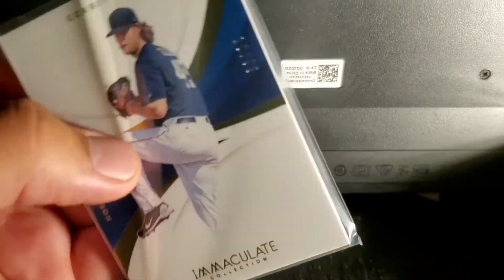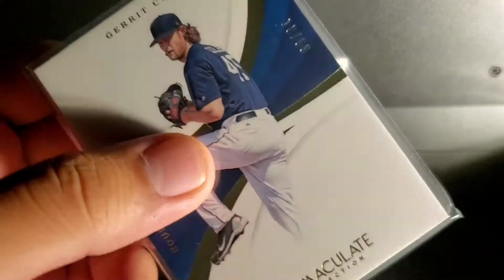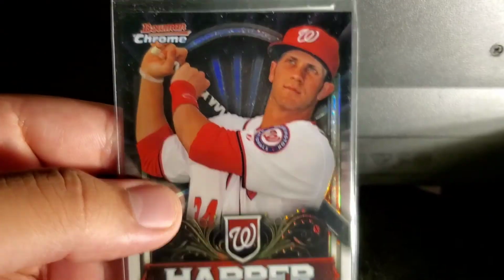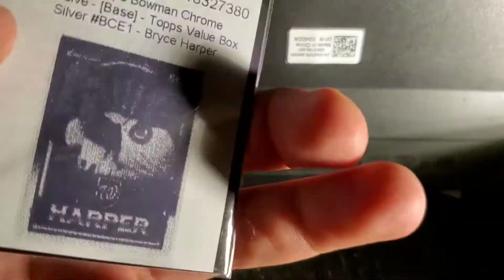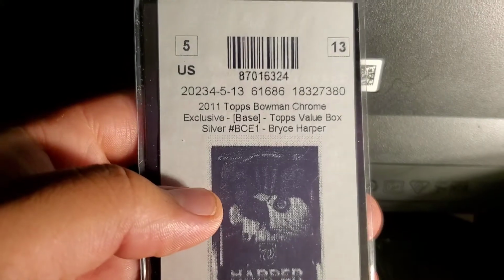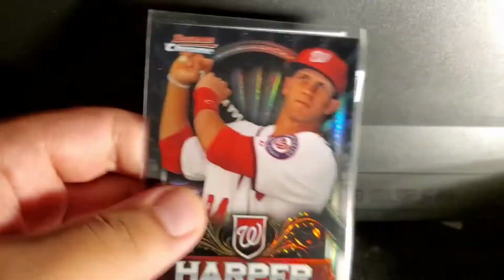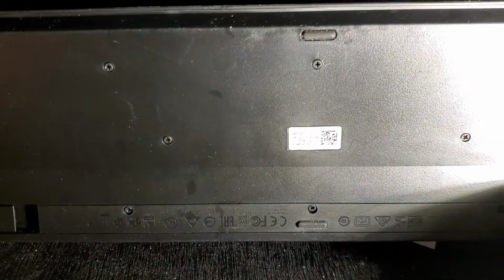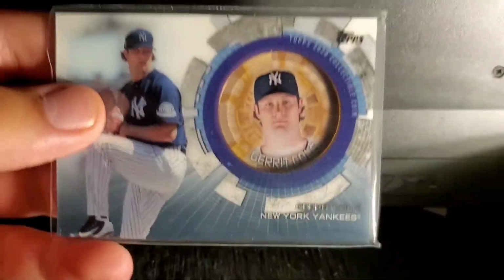Here's Immaculate Collection, Gerrit Cole. This is already with the Yankees, I believe. No, never mind, it's with Houston. 10 of 99. That's pretty cool. Here is a Bryce Harper Bowman Chrome rookie. I mean, it's not exactly a rookie card, but it's when he was young, so it's considered one of his type of rookie cards.